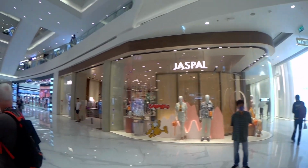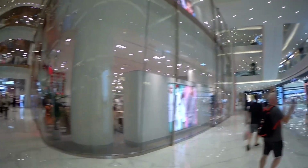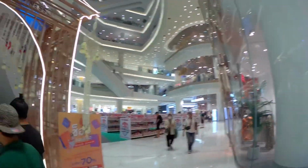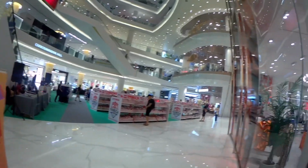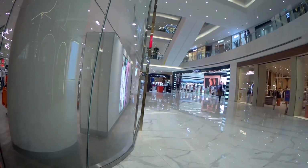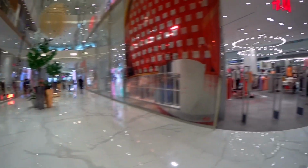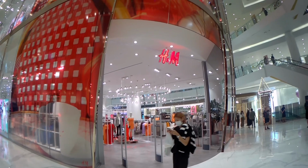Now we're up a floor, or two floors up, and we're in the actual main shopping mall, which as you can see is absolutely amazingly huge. Sephora over there for all your makeup needs. H&M, there you go, you feel at home there.